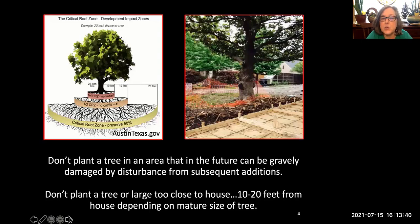The second thing is trees. Don't plant a tree in an area that you are later going to damage severely by putting in a sidewalk or a driveway or some kind of hardscape, a patio of some kind. The tree roots are much more shallow than people think, and when you create hardscape on top of that, you damage a lot of those roots. You can literally lose a tree doing that, even a big, beautiful tree that may have been around for 20 years.